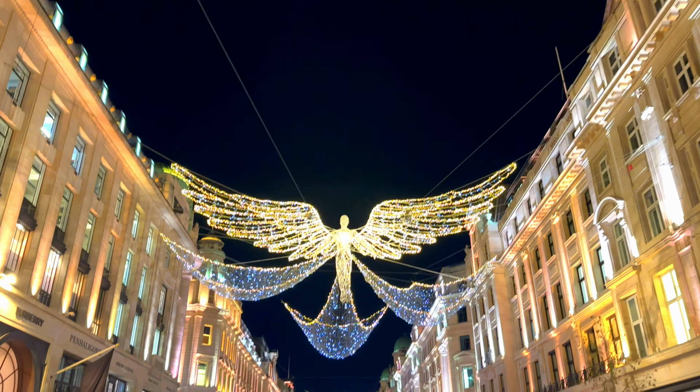Next is Regent Street. My personal favorite of all the lights is the magnificent winged angels on Regent Street. The road itself is pretty with beautiful buildings and an elegant curve.